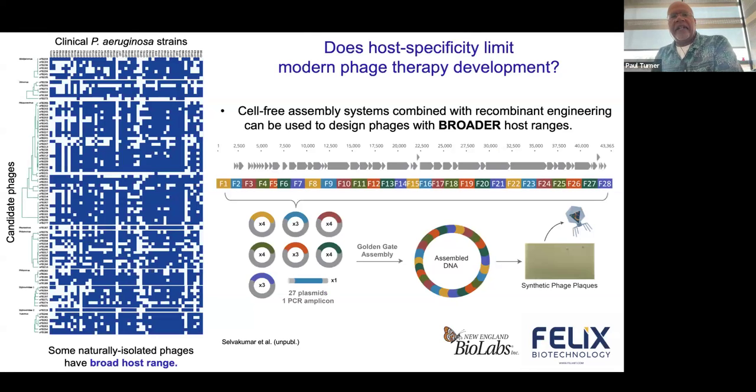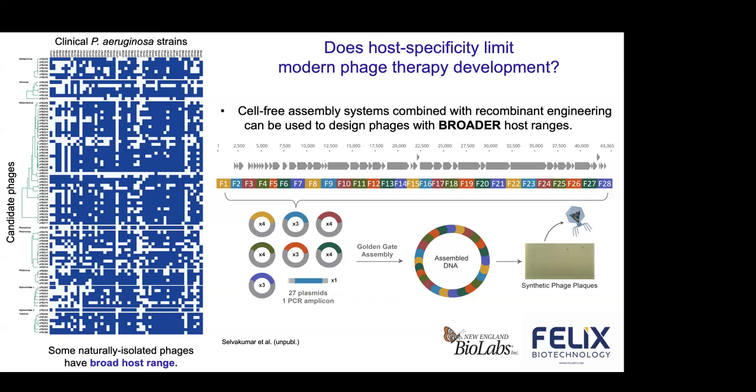Now we come to more of the modern day, and to me, I'm just going to quickly say that I don't think host specificity is as big of a problem as we consider it to be, because on the left, this is what's called a killing grid, where you take phages where we know them and we know their genomes, and we take some clinical strains that presumably they've never seen before, because the strains come from the clinic, whereas the phages come straight from nature. And everywhere you see in this grid a dark blue square filled in is where the phage on the left killed the challenge bacterium above it in that column. So this means that you can find naturally broad host range phages, and the idea is that you would ideally use these in therapy.